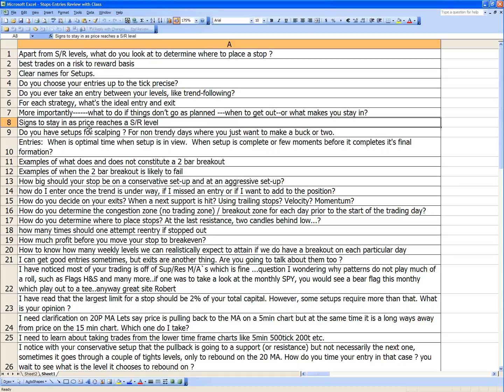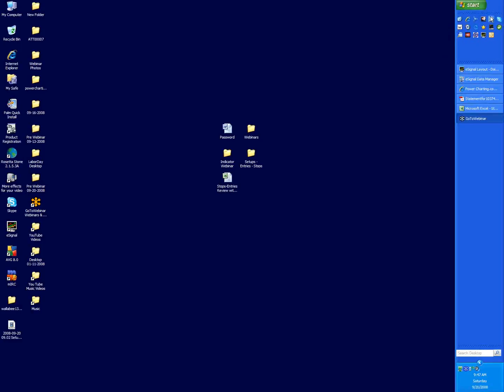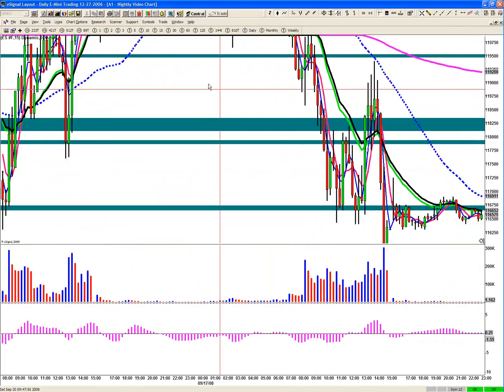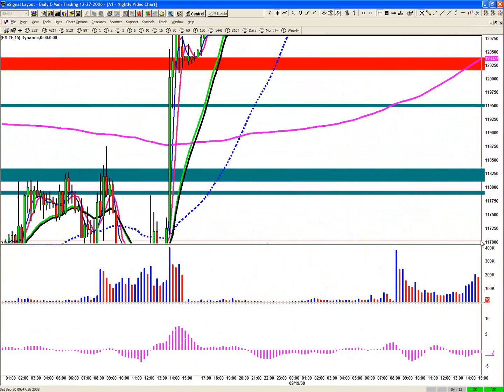Do you have setups for scalping for non-trending days where you just want to make a quick buck or two? Yes, I do. In fact, some of the trades you're going to look at here in a little bit were very short-lived trading opportunities. Let's get all the way back over here.